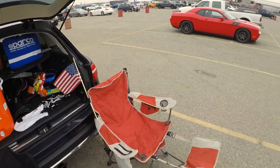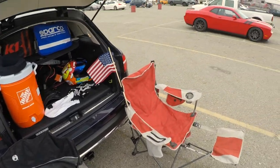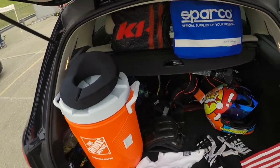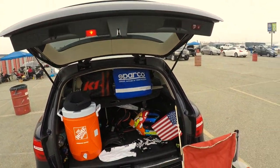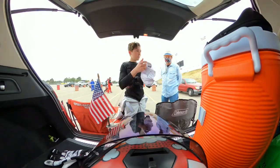So back here, we have two chairs, as you can see. I got my seat insert in there for now. And then under here is where I have all the racing gear. But yeah, that is the very luxurious paddock tour. All right, hopefully we'll get to the track soon.